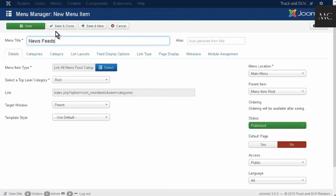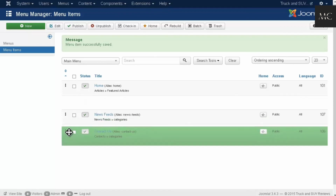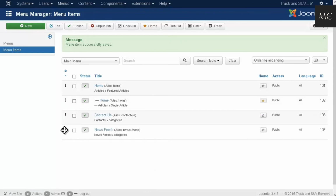So I'm just going to save and close. Okay, now we can move these up and down just by grabbing the items here and moving them where we want. So let's put the contact underneath here. So move this one up probably. There we go. Okay, let's go look at our site.